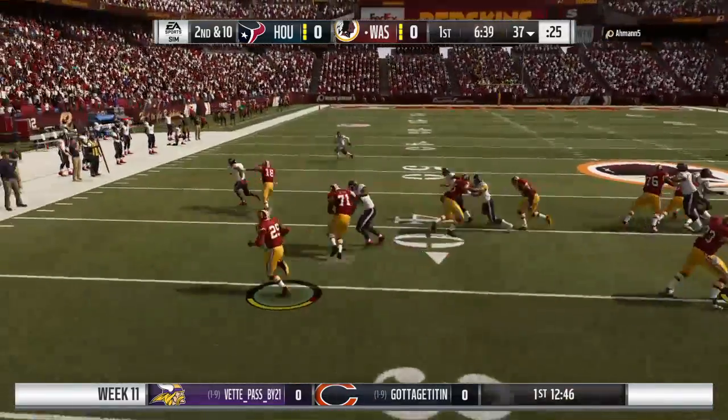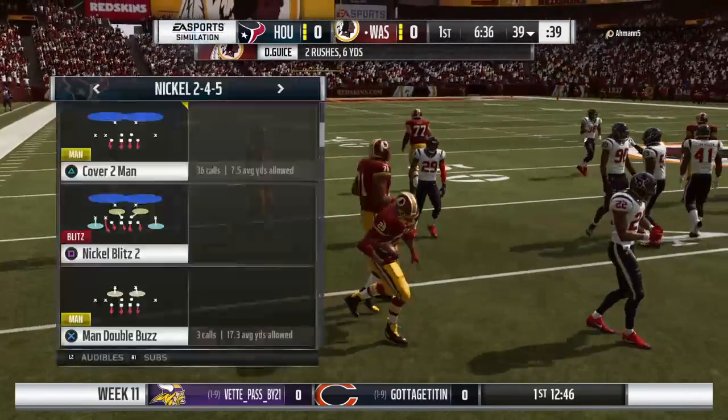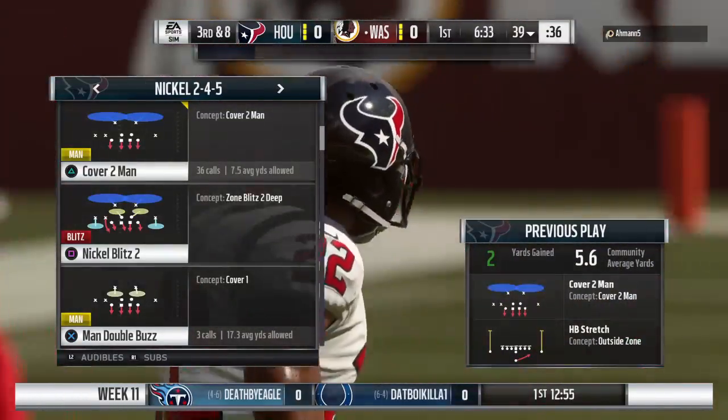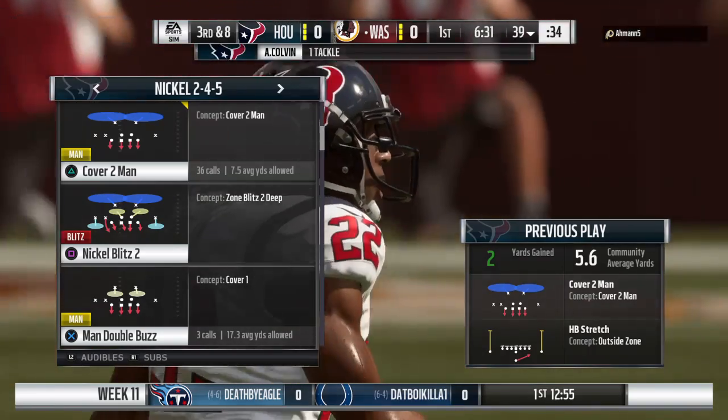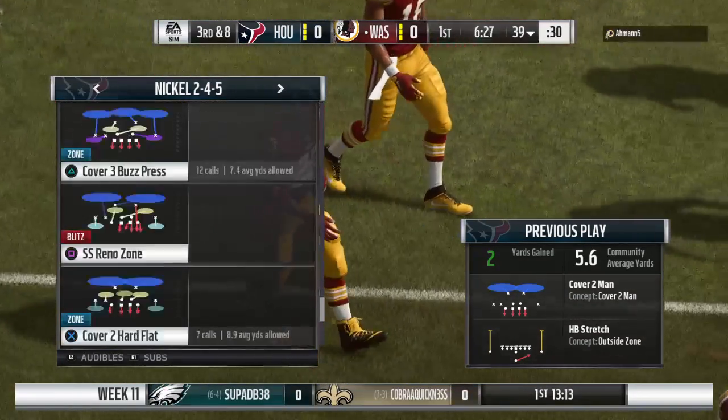Guice with the carry on 2nd down. Looking for an opening, not much there. He'll get it to the 39. 2 yards on the carry there, and it's going to lead him to 3rd down. Pretty good little 2-play sequence there. You force the incompletion, then a very short pickup.